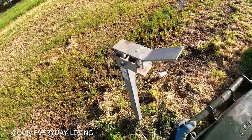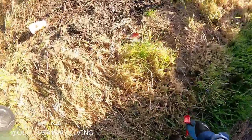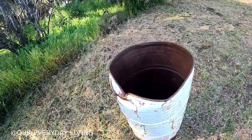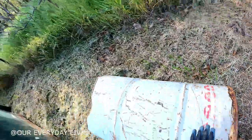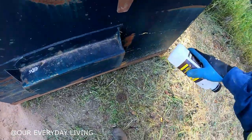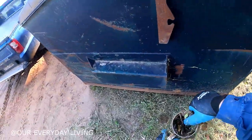I'll do a bit of rubbish picking up here too while we're here. Leave it cleaner than what you found. Left this one here. There's one in it. I'll go to the bottom for that. I'm just pushing down the road, getting down here. Looks like the bins have been moved too. What the devil is that? It's a stainless steel teapot. I think it's stainless steel.